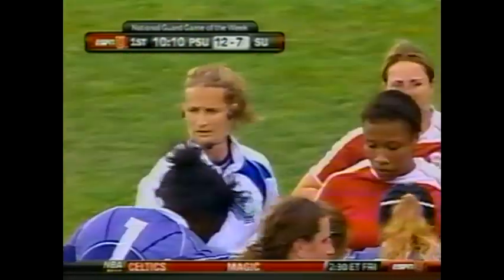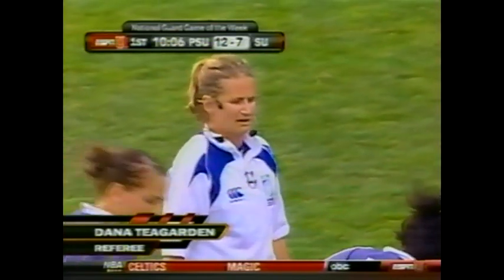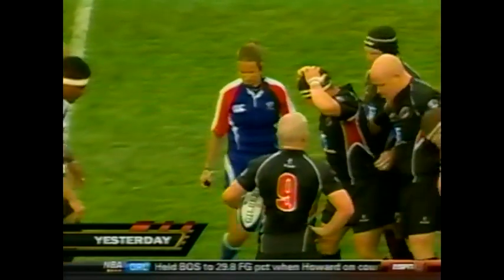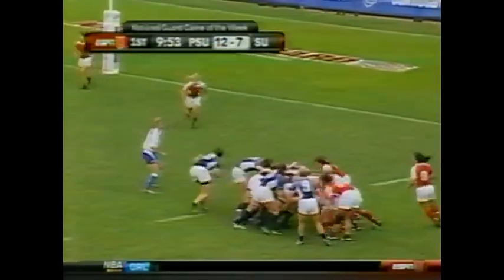Both teams with some speed outside and then some. Dana Teagarden, she had a big run last night doing the San Diego State game against BYU. Comes back today. She has had a big weekend. I think she even hit a ruck once or twice. She did, as a matter of fact. All right, let's start again.